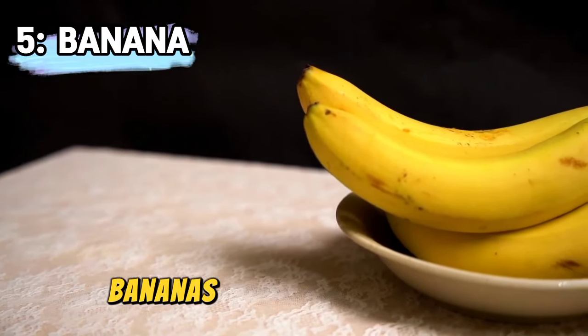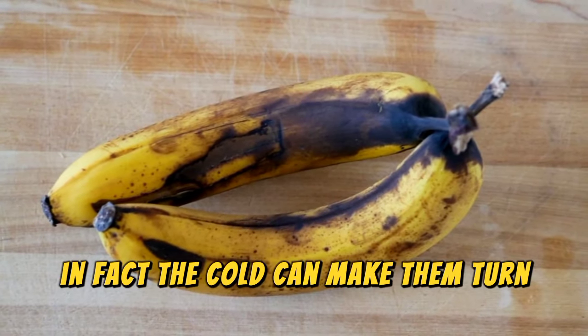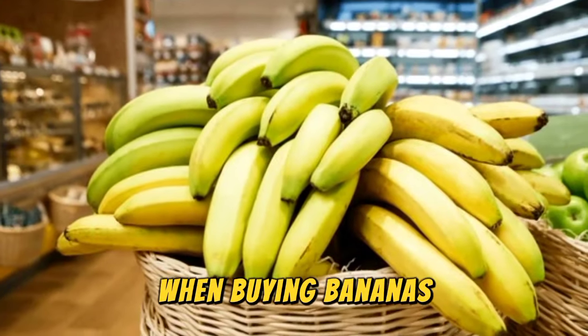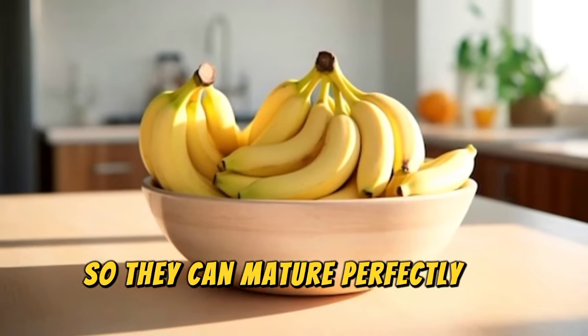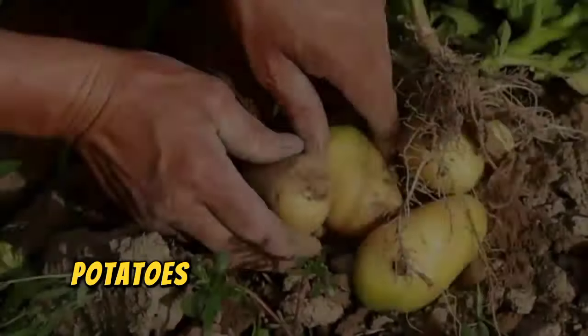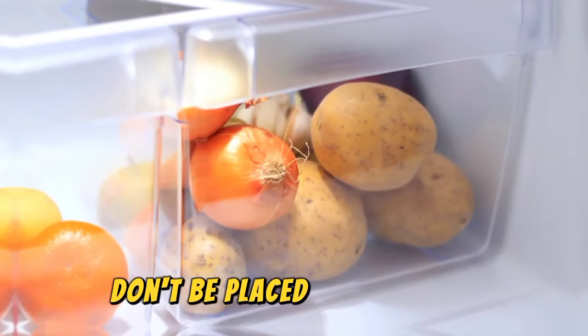Bananas are a tropical fruit that doesn't thrive in the cool climate of a fridge. In fact, the cold can make them turn black faster. When buying bananas, choose ones that are slightly underripe so they can mature perfectly at room temperature in your kitchen. Potatoes are everyone's favorite because of their versatility. They shouldn't be placed in the fridge.